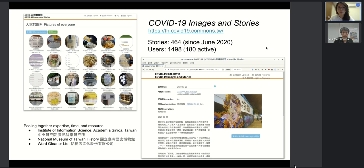The COVID-19 Image and Story is a collaborative project between our institute, the National Museum of Taiwan, and the World Gardeners. It was a zero budget project when we started. The team quickly put together their time, expertise, and resources to make the project possible. The website is still in use today.